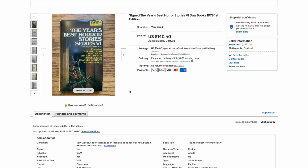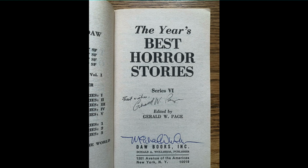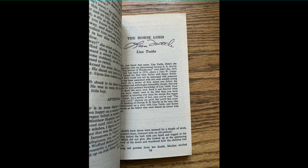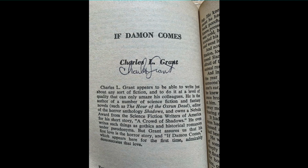$149.99. This is very nice, and I thought, surely not. But then I realised that this particular copy was signed by a lot of the contributors, not Stephen King though, but signed by a lot of the other ones. So very nice to have that. That's obviously done the rounds at a few conventions, hasn't it? Very nice indeed.